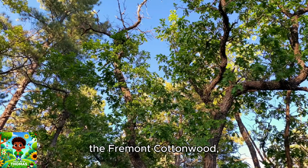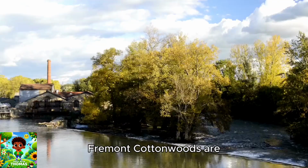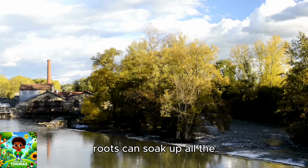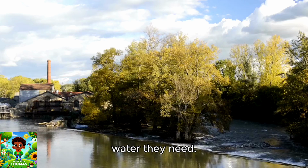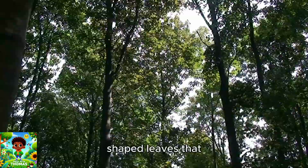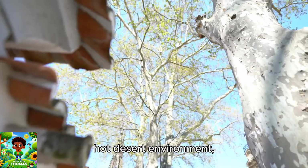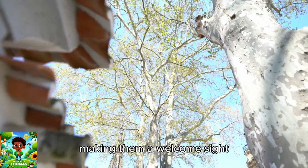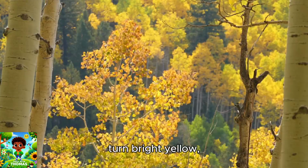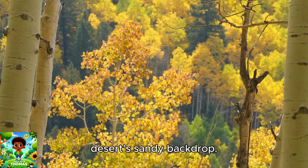Finally, we're visiting the Fremont cottonwood, a tree that loves to grow near water. Fremont cottonwoods are often found along rivers and streams, where their roots can soak up all the water they need. These trees are tall, with broad, heart-shaped leaves that flutter in the breeze. Fremont cottonwoods provide shade and shelter in the hot desert environment, making them a welcome sight in the landscape. In the fall, their leaves turn bright yellow, creating a beautiful contrast against the desert's sandy backdrop.